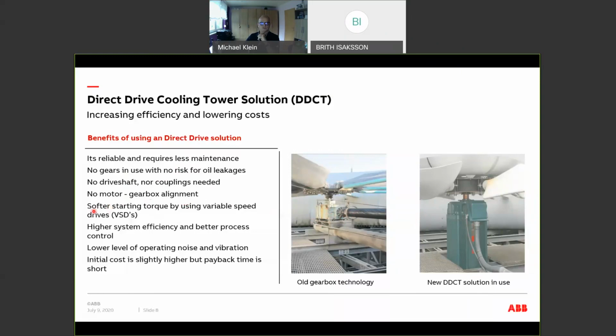Then we have the soft starting with the variable speed drive. Like I said, the traditional units are usually not driving on a VSD, the older versions at least. They have the hard start. We have a higher system efficiency and better process control. Higher system efficiency: if you take the gearbox out, you save 5, 8, 10% efficiency that is lost in the gearbox. And better process control, we mean the process control by the VSD. We are not using the VSD just for starting. We are using the VSD for controlling the speed.